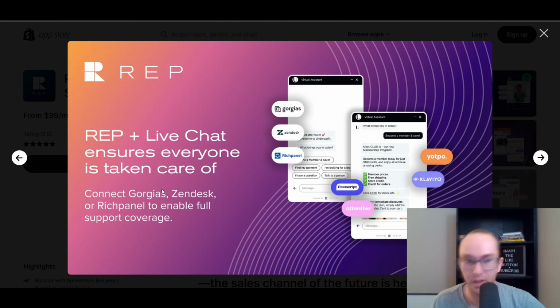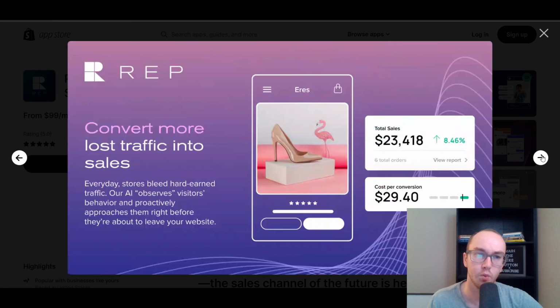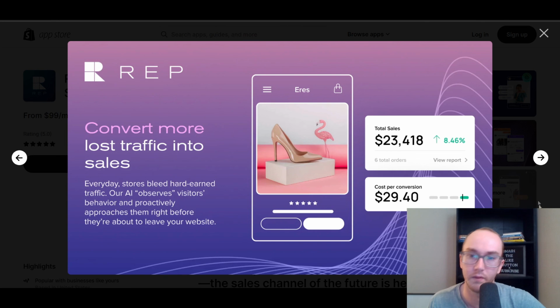They do also have the ability to connect to Gorgias, Zendesk, Richpanel as well for full support, and a variety of different integrations that you may want. And of course, you do have your overall sales and analytics, so you can convert more people that maybe just bounced onto your store and try to get their attention. And view the overall behavior of customers that visit your website to try and increase those conversions on your site.